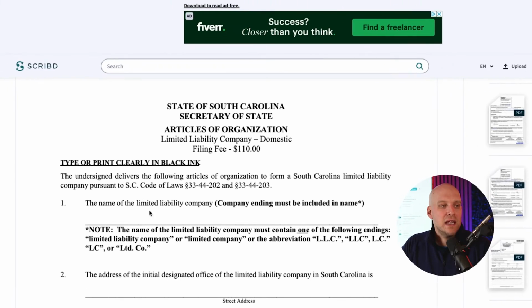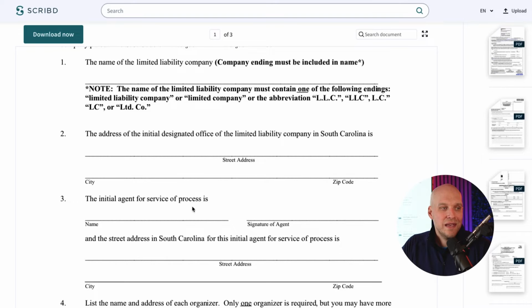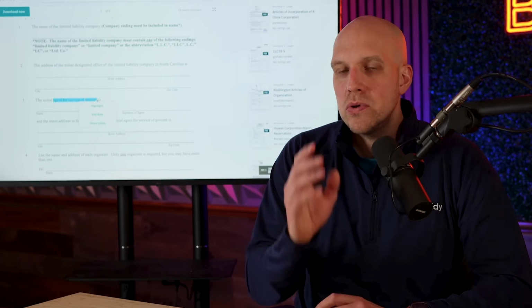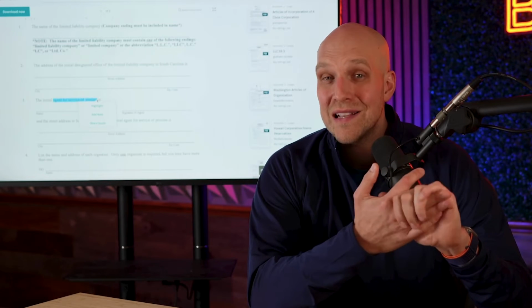But then you can see it says the name of the limited liability company that we have set up, the address of the initial designated office of the limited liability company. So where is the office located? The initial agent for service of process is. Now, South Carolina uses a little bit different wording here, agent for service of process. Most states call this a registered agent. Some call it a resident agent. And I believe some call it a statutory agent.